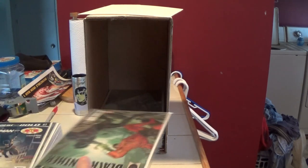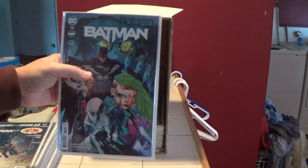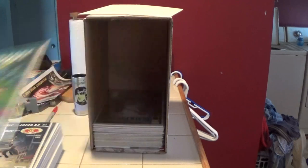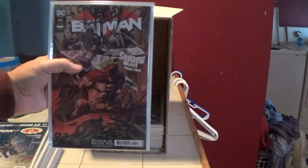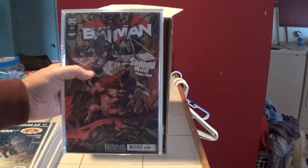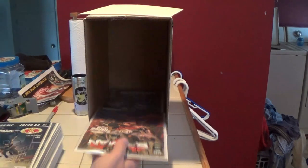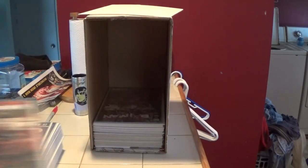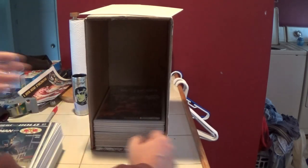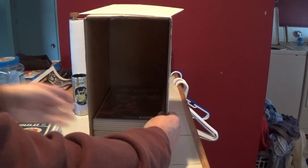Okay. And here we have Batman 112. Batman 122. And it looks like I have 2 of these. 122 and 122.